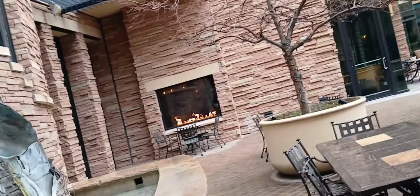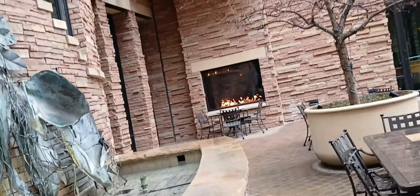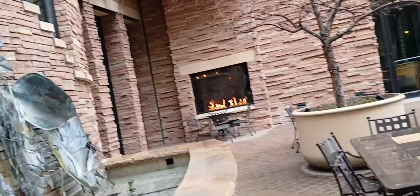Glorious. Hey, there's a fireplace going over there. I don't know if that was running the last time because it was a summer day. Oh, so long ago. Was that another workout or what? Yeah, that scenic glass elevator back there. Glorious.